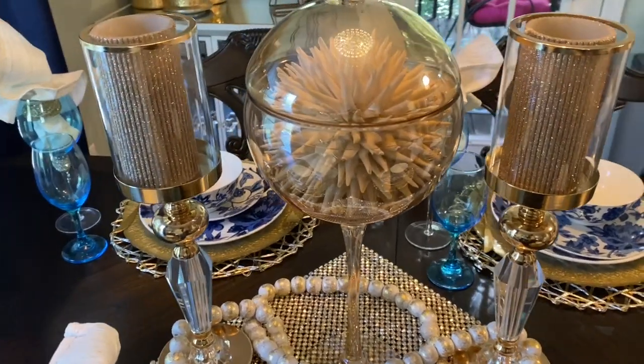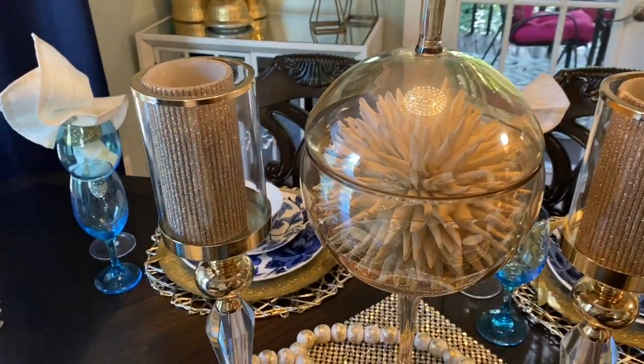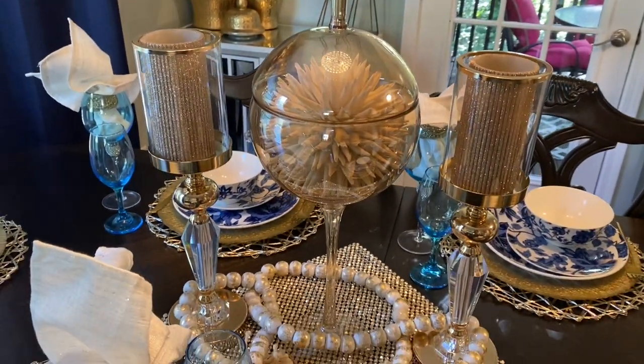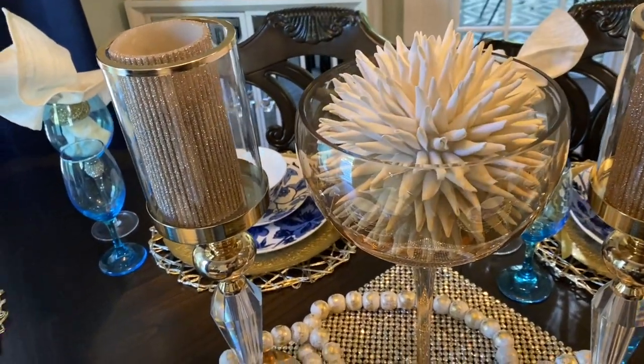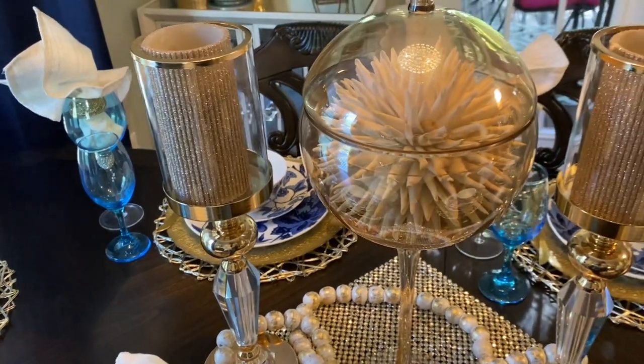So in the middle, I have this beautiful vase canister that I picked up from Z Gallery. I did get this in their end of year sale. I also, this middle piece as well, it's from Z Gallery. So I picked that up from Z Gallery as well.